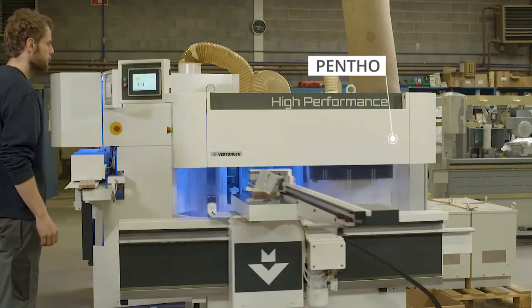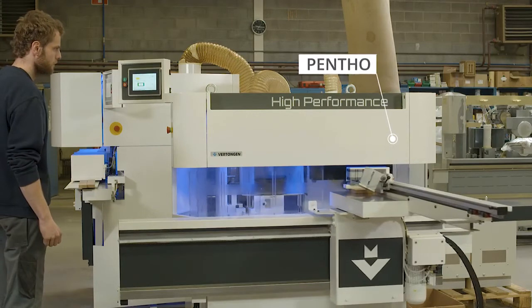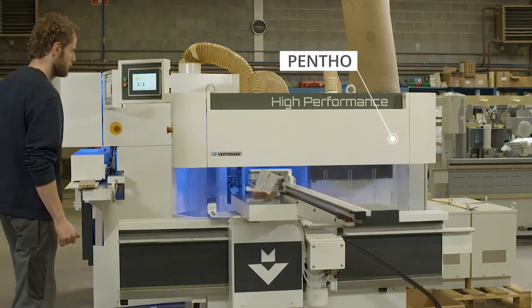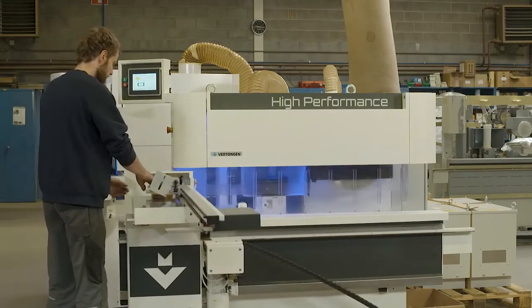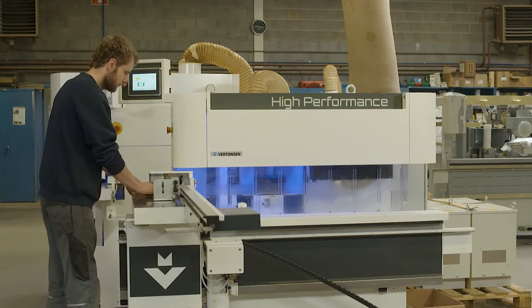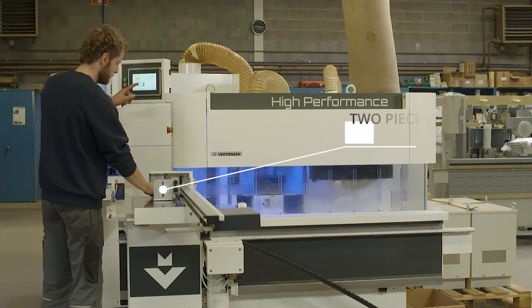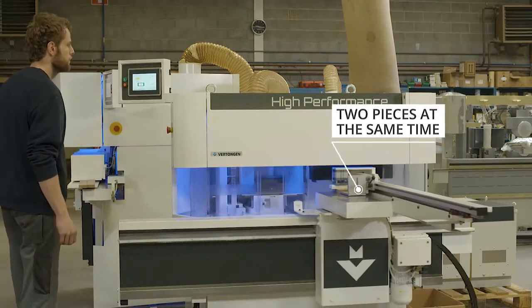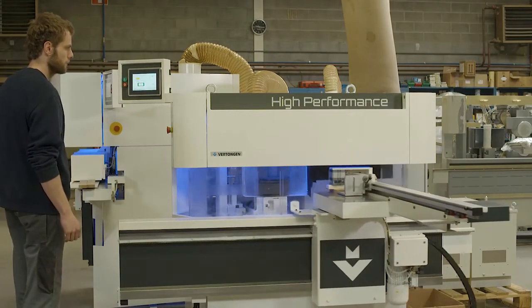PENTHO, a fully CNC-controlled single-end tensioner with a cutoff saw and one vertical stacking spindle, is able to cope and size all kinds of kitchen rails and stiles that are surfaced to final height and width. The way the table is built, the operator can work with two pieces at the same time. The automatic length fence allows the operator to size each individual piece during production.